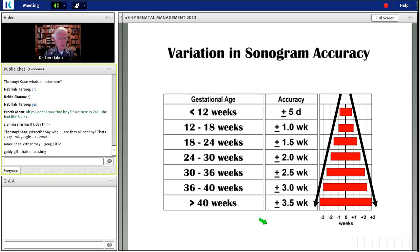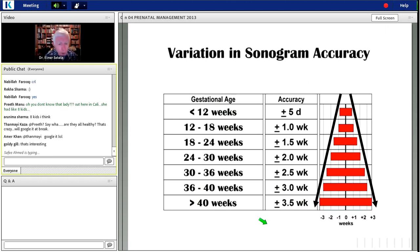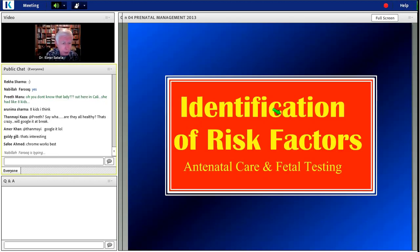If you have a number of sonograms, you don't change the due date based upon a subsequent one. You date based upon the earliest one if it is done well and you have a good, reliable image. You only change the date if the difference between the last menstrual period due date and the ultrasound due date is more than what you would expect in that gestational age. So in the first trimester, if let's say the ultrasound due date and the menstrual period due date were 10 days different, then I would change the due date. But if it was 3 days different, I would leave it and go with the LMP date. Are you with me on that?